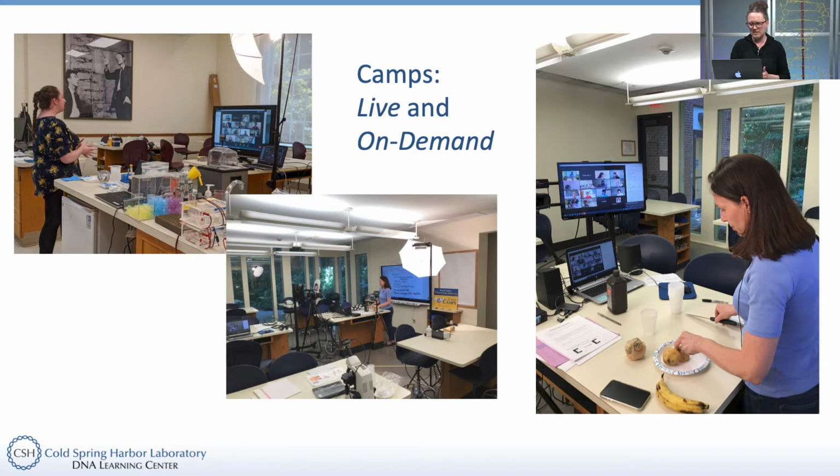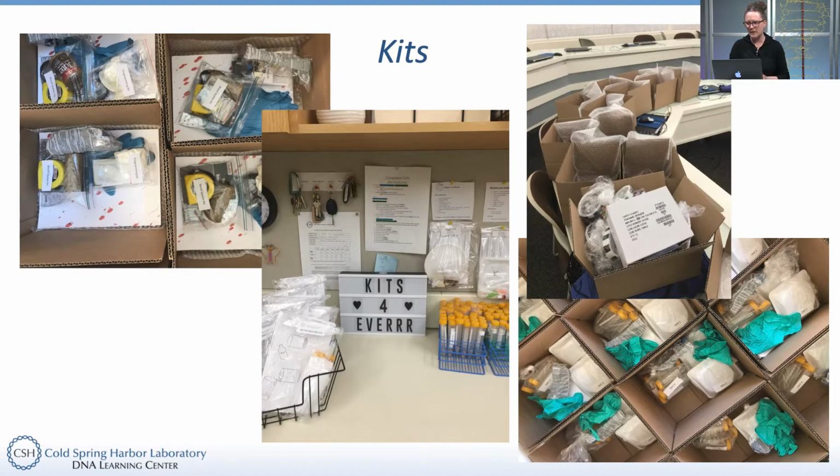But more than just this classroom infrastructure, we spent a lot of time developing kits. Our whole building became Kit Central. So I took a picture of this sign because it just made me laugh when I saw it in the teacher's office. But we have become experts in packing kits. We've packed thousands of kits.